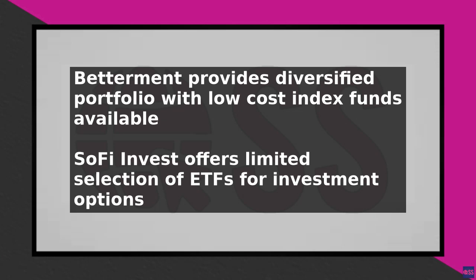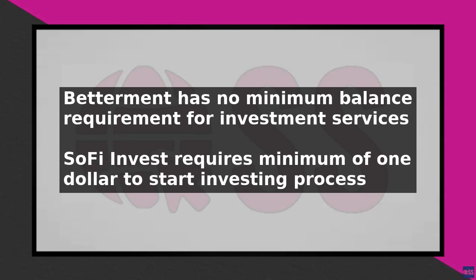Another critical aspect is the minimum balance requirement. Betterment has no minimum balance requirement, whereas SoFi Invest requires a minimum of $1 to start investing. However, for other services such as financial planning, Betterment requires a minimum balance of $100,000.